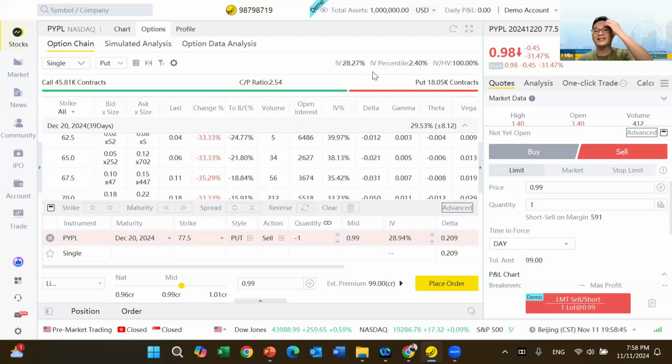One lot is 100 shares, so 98 cents times 100, so $98 will come into my cash account here. So in this platform, I'll get $98. That $98 is confirmed mine to keep already. Then what happened here is I take money, which means I'm selling something. What I'm selling is an insurance.